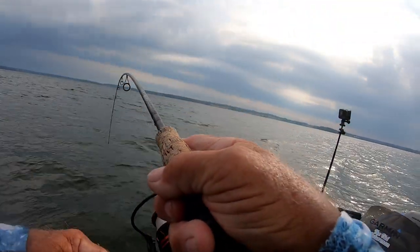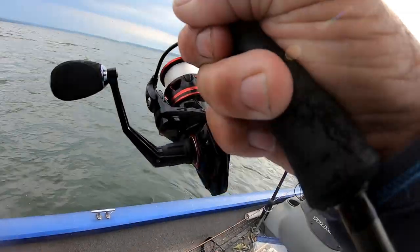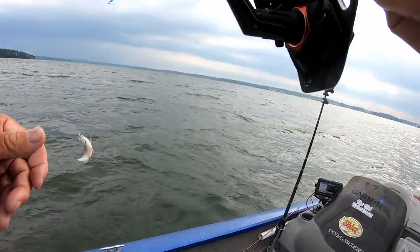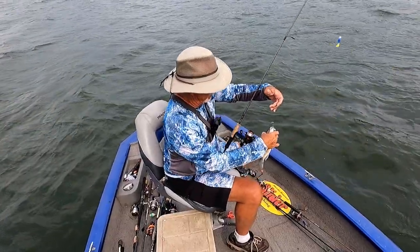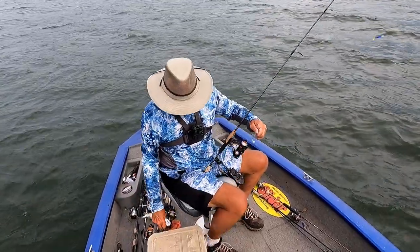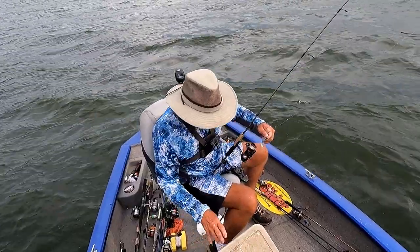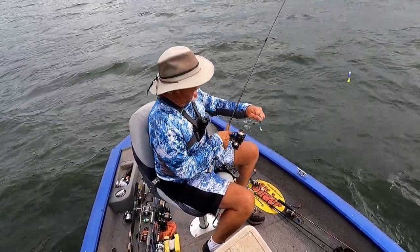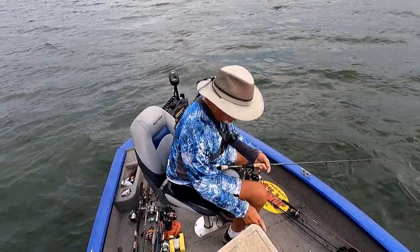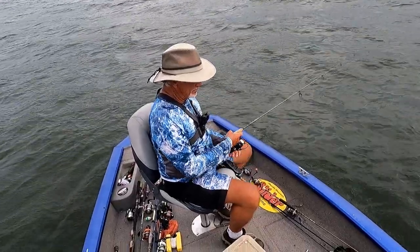There he goes. Oh my. There he goes. Oh my. Nice one too. That's the kind we're looking for right there, folks. Bigger than what we caught over yonder. Drop back out. Let's see if we get another. Jumbo Magnum.